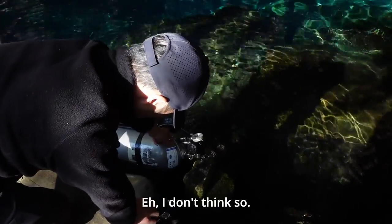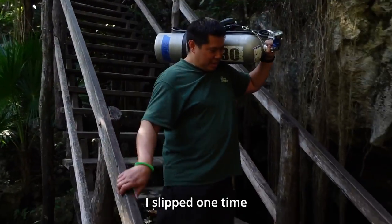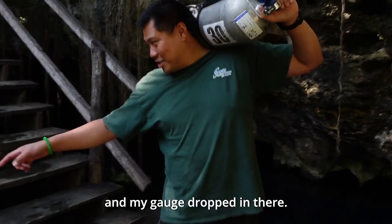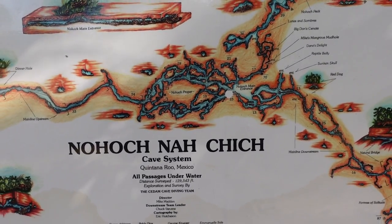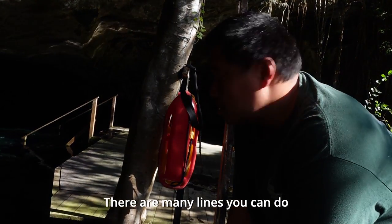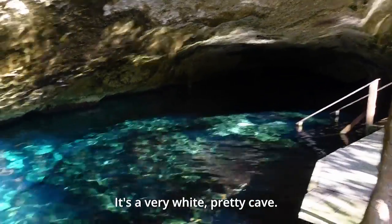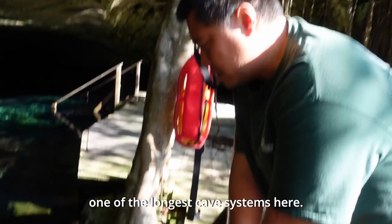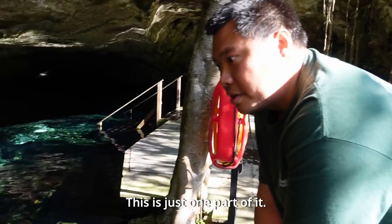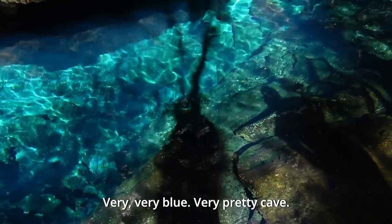You gonna stay? I don't think so. You gotta be very careful with these stairs. I slipped one time and my gauge dropped in there. I'm like, no! This is a very beautiful, very easy entry cave one dives. There are many lines that you can do, and there's many tunnels. Very big, very beautiful, highly decorated. It's a very white, pretty cave. It's part of the Sistema Sac Actun, one of the longest cave systems here. This is just one part of it. Water's blue. Look at it. Very, very blue. Very pretty cave.